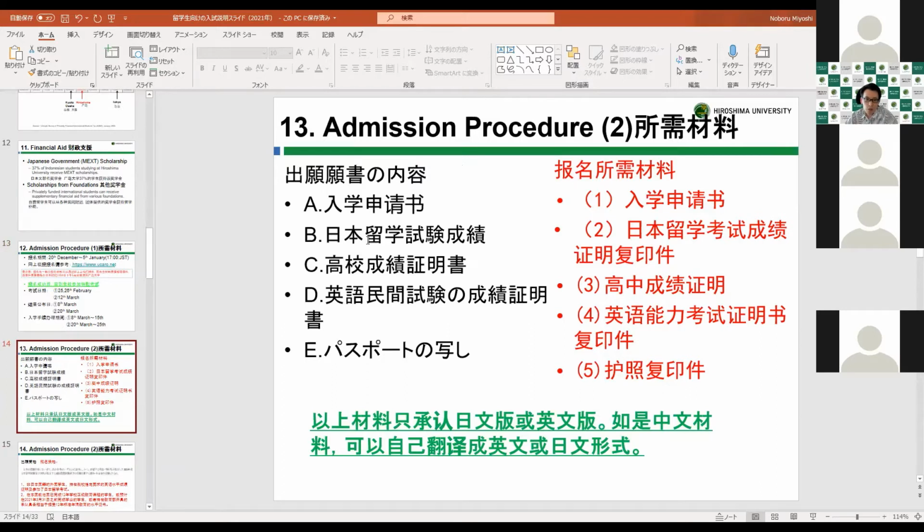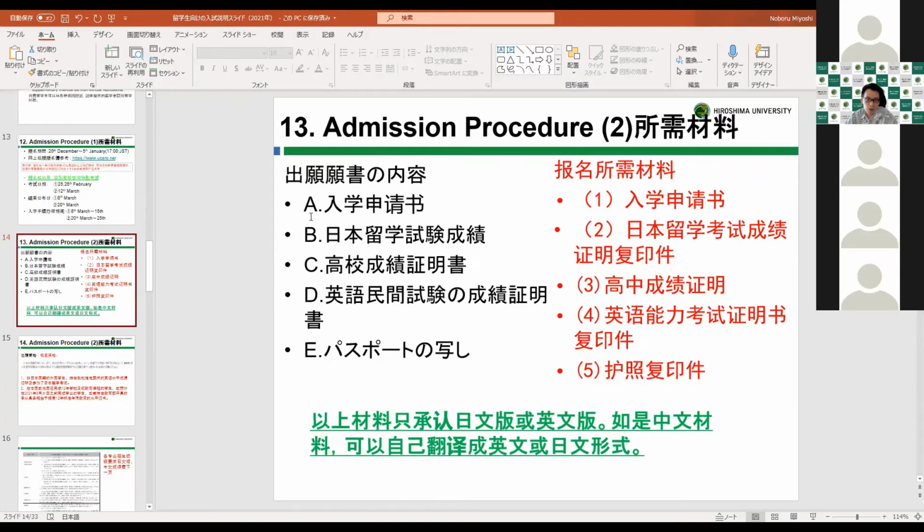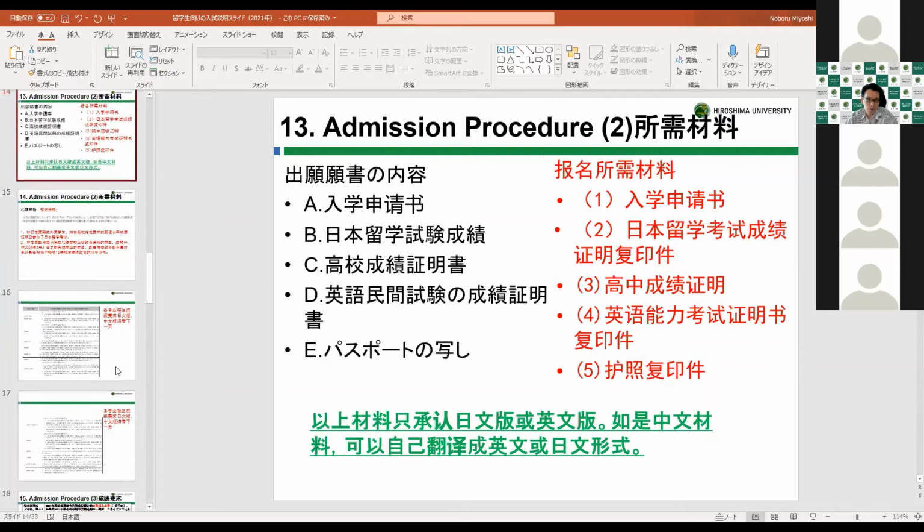EJU is, as you know, the exam that international students who want to enter a Japanese university have to take. So we need the score of the EJU. The third one is the grade report of high school. The fourth one is certification of English skill, like TOEFL or TOEIC. And the fifth one is a copy of your passport. So you should submit these 5 items at admission.